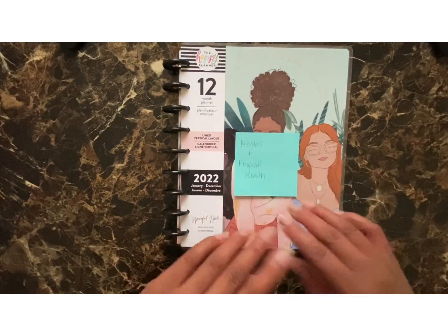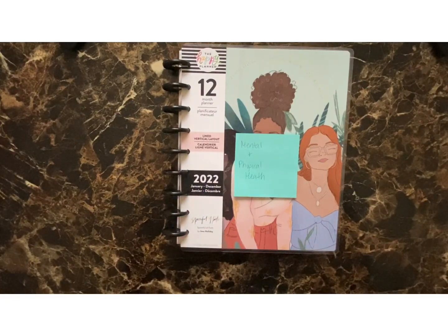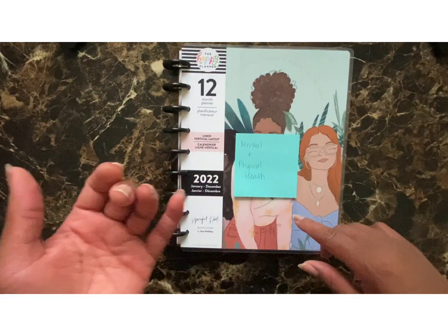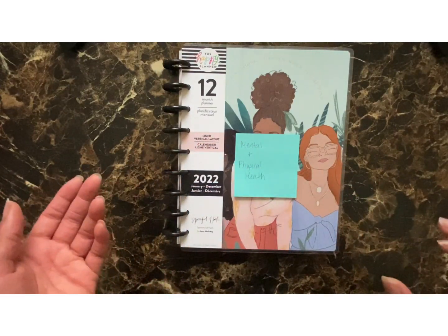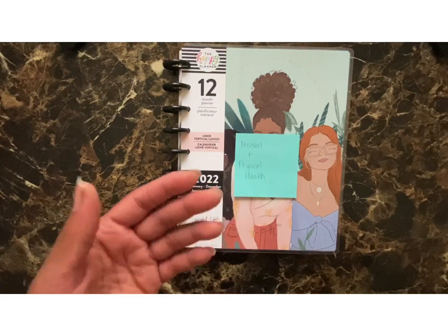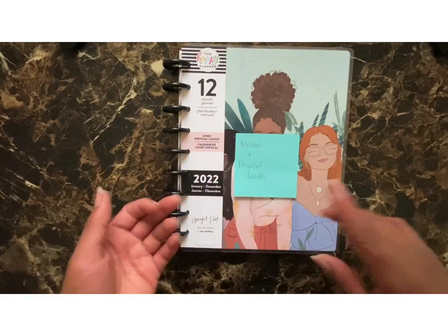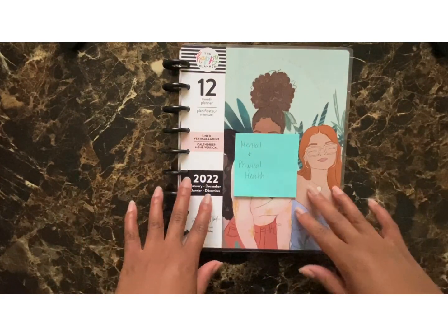So it'll be everything related to my mental health, my physical health, like exercising, doctor appointments, pain management. I have alopecia, so just different appointments and progress and medicines that I'm taking or starting. So everything like that will be in here.